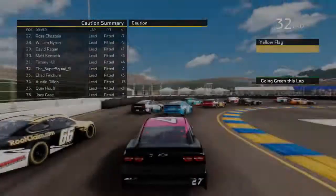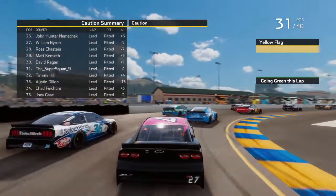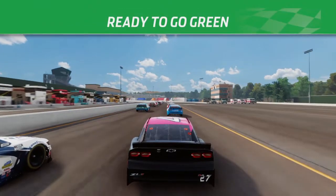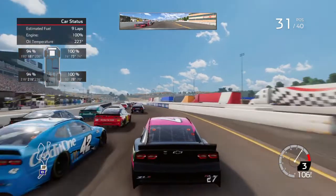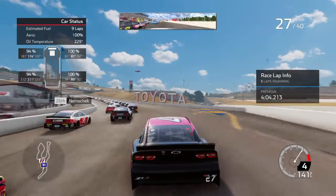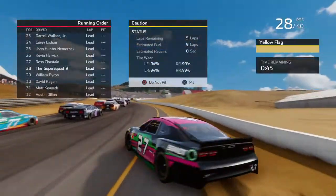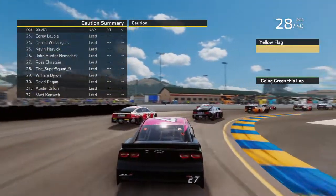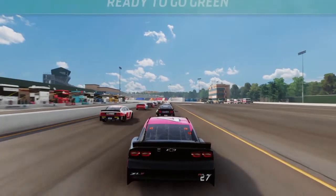We'll take right sides. How does that... This game. Why do they only take fuel? That doesn't make sense. Of course the caution's out. Now I only have 2 laps left. Great.